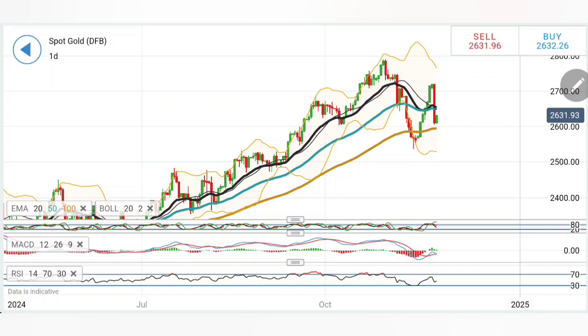Expect 2640, 42, which is achievable. And then beyond this, you can expect 2650, 54, 55, and 2658, 60. Now till 2658, 60, and this complete zone between 2650 and 60 is first achievable. Second, it is going to remain a greater resistance. So be careful. If it trades above 2660, we are looking forward to a phenomenal rise where we can expect 2670 to 2676, 78, and then 2684, 87 levels.